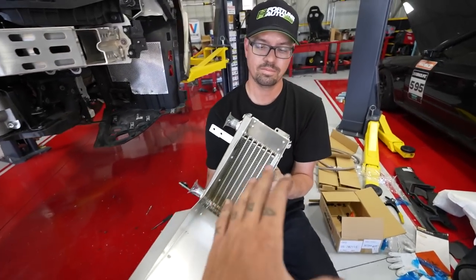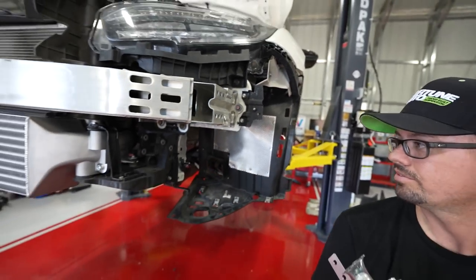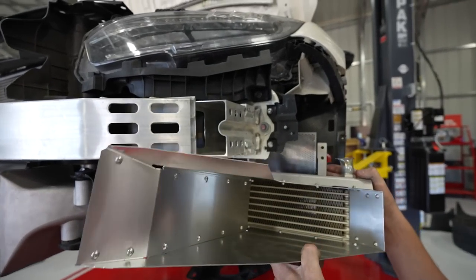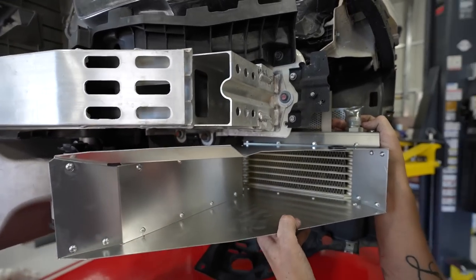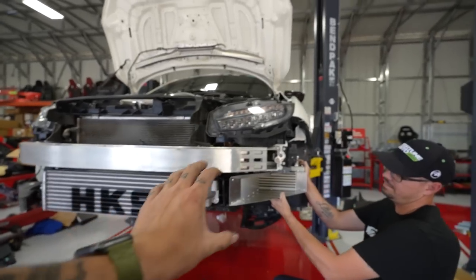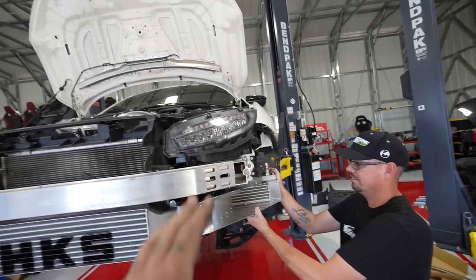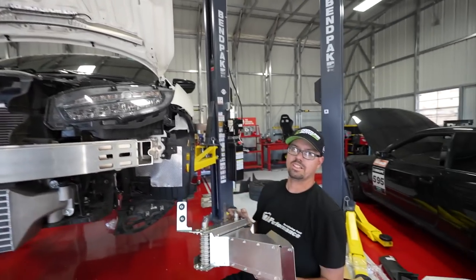The ducting, everything, complete functionality along with the rear mesh. You wanna show them how it's gonna sit? Still need to put the brackets in, but it's about like this. That is insane. Look at that, with the intercooler and the oil cooler, it's like, that's sick. This is gonna make such a massive difference. Huge difference in the car.